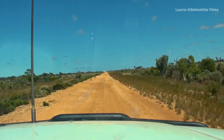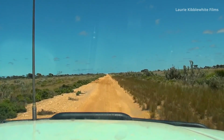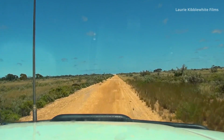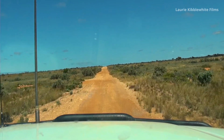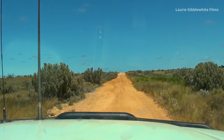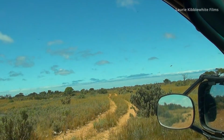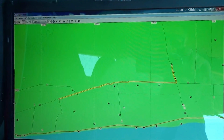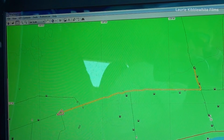We're approaching the road that I went down to get back to the highway in January. Road's up to the left because, of course, I'm travelling west now, where I was travelling east that time. There it is. That's where we've come this morning. The flashing thing is where we are right now.